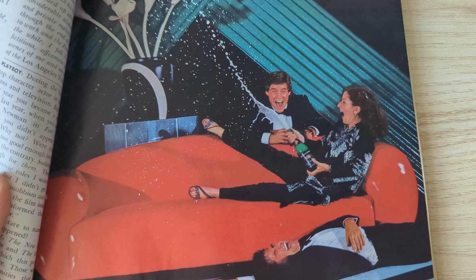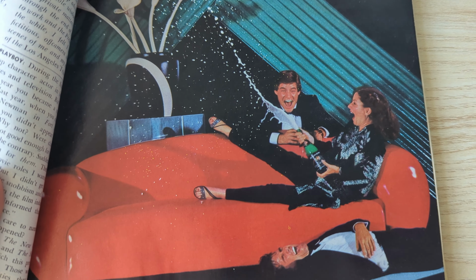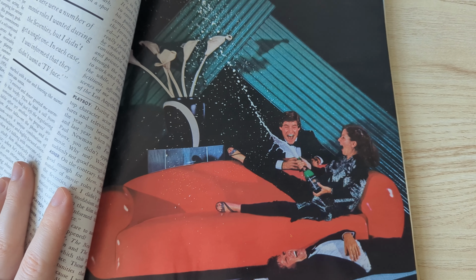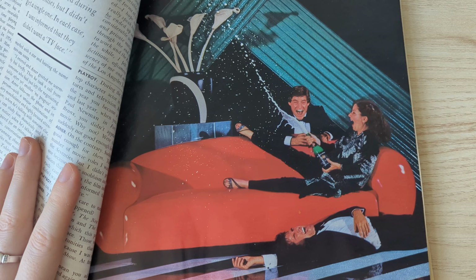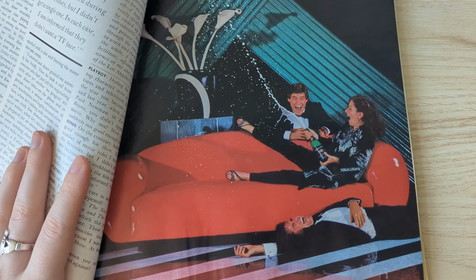I've been looking for so long and I just found this image. I think it's really funny. I think it might work. I don't know if we need all 3 people. I don't know how to get all the champagne that's flying out into the shot. But I think this is amazing. As soon as I flipped to this page, I was really excited.